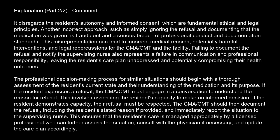The CMA/CMT should then document the refusal, including the resident's stated reason if provided, and immediately report the situation to the supervising nurse. This ensures that the resident's care is managed appropriately by a licensed professional who can further assess the situation, consult with the physician if necessary, and update the care plan accordingly.